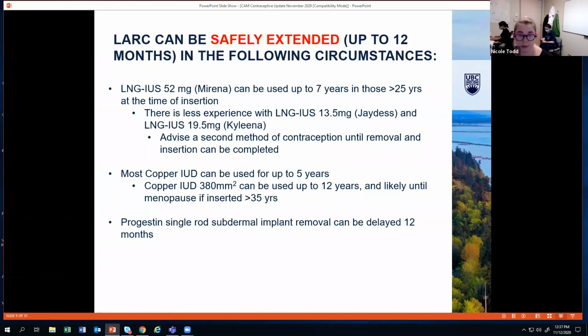Most copper IUDs can be used up to 5 years. If it's a 380 millimeters squared, it can actually be used up to 12 years, and likely up till menopause if it was inserted after the age of 35. If you have any patients or clients in your practice that have the subdermal implant, you can delay that up to 12 months.